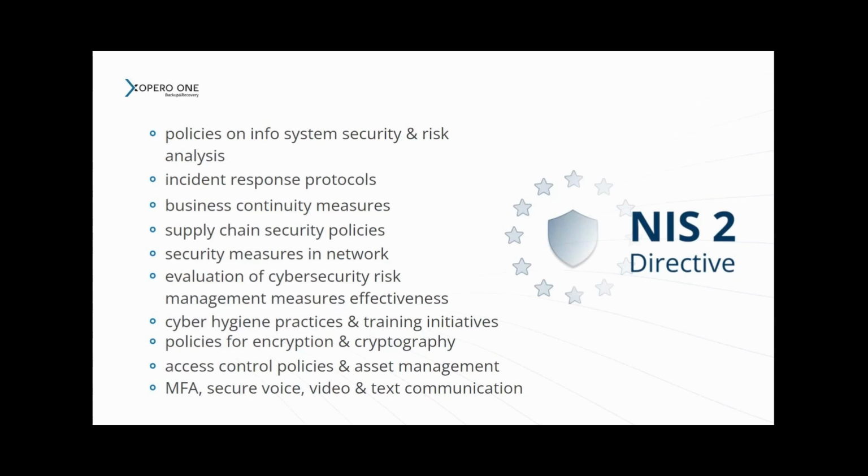Procedures for evaluating the effectiveness of cybersecurity risk management measures, common cyber hygiene practices and cybersecurity training initiatives, policies and procedures governing the use of encryption and cryptography where applicable, access control policies, asset management, and security of human resources, implementation of multi-factor authentication or continuous authentication options, secure voice, video, and text communication channels, and secure emergency communication protocols within the organization.